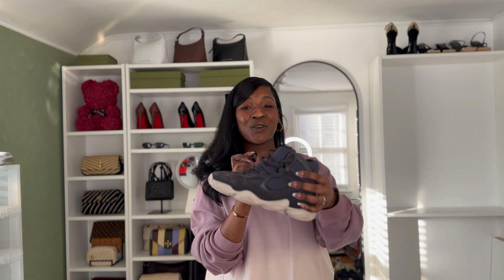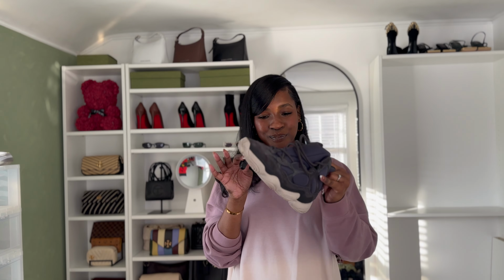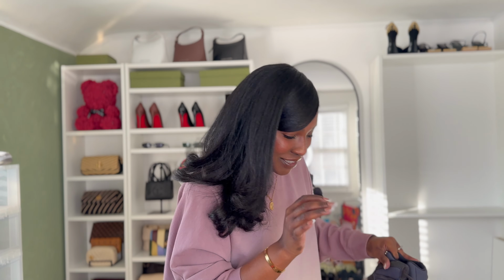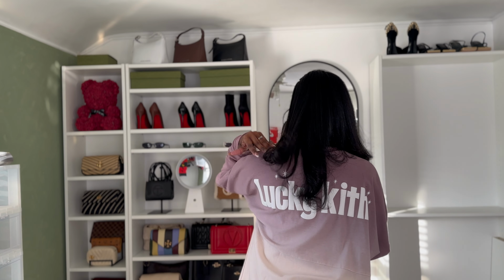Cause when I put them on, they cute. This is definitely one of them sneakers that, like, when you see it, you like, girl, what the fuck? But when I put her on, you're like, okay, you fly. I see what you did with that. I ain't get the vision, but now I see it. We still gonna give her a seven though. Okay, hold on. Let me check my hair.